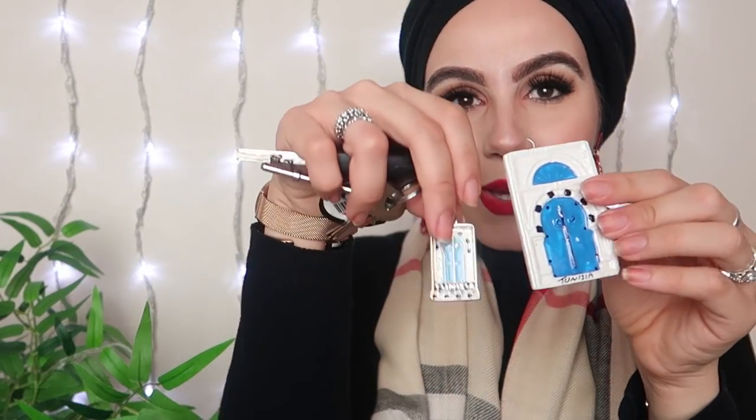So these two are super super cute, and it's the classic touristy thing that you'd pick up when you go on holiday, so I thought I'd pick these up.